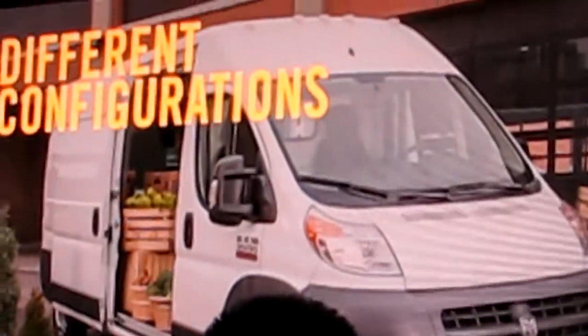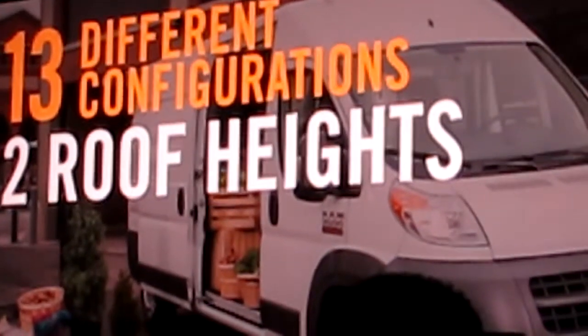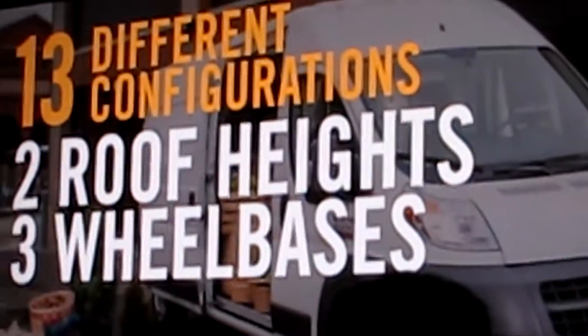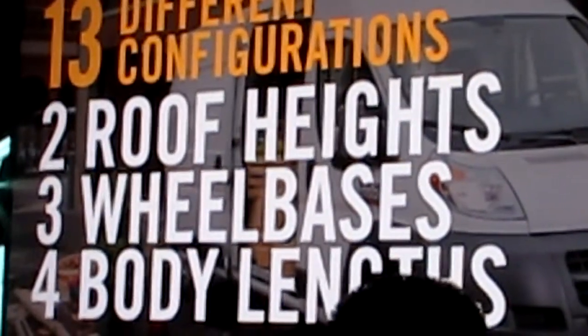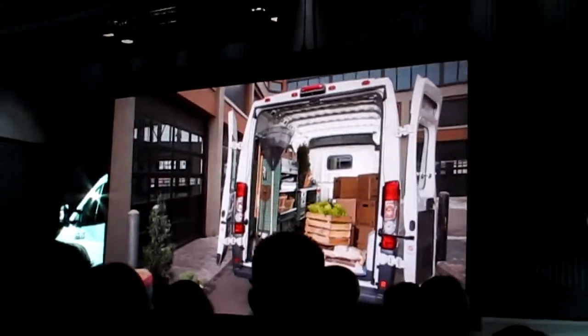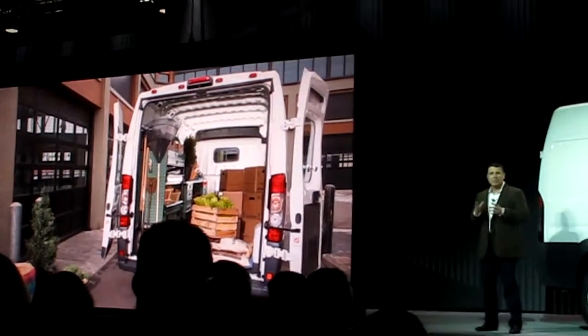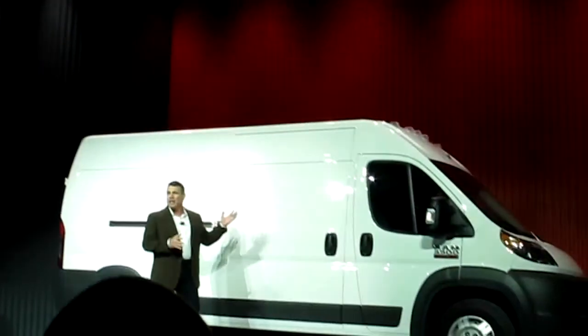And talk about capability. Being upfitter friendly, ProMaster is now available in 13 different configurations, including two roof heights. What you see here is the high roof model, three wheelbases, and this baby here is a long 159-inch wheelbase, and it also comes in four body lengths. Now, here's a prime example of what we mean by purpose-built. ProMaster's box body, with the most vertical side panels in the industry, maximizes interior space, capability, as well as utility. And the expansive exterior body surface makes ProMaster an ideal traveling billboard for business signage and branding.